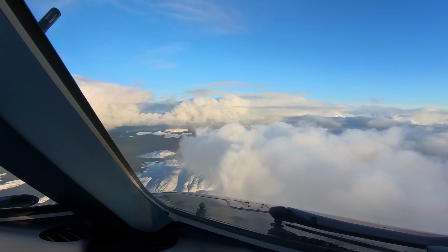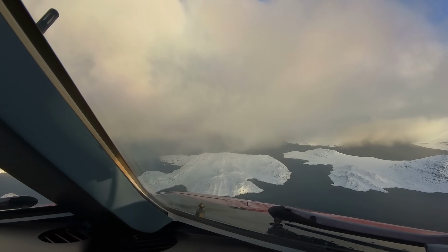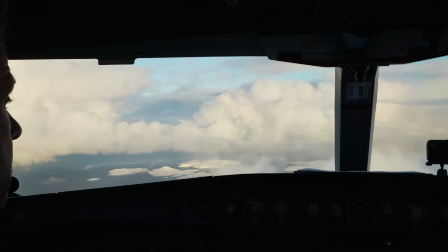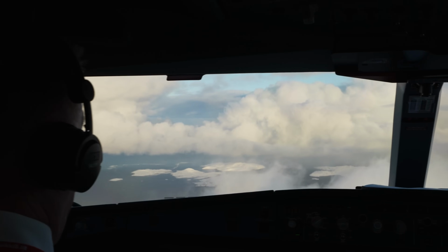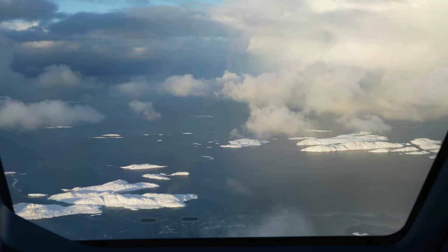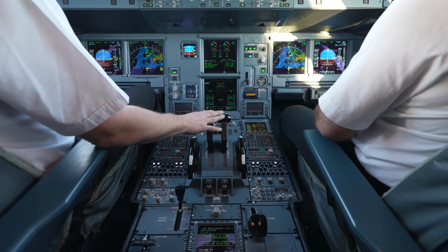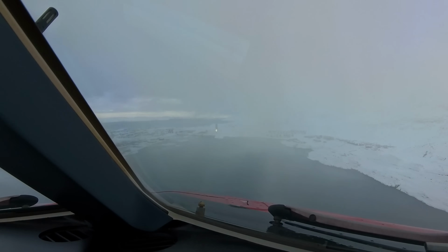Greenland 781, we are established on the localizer runway 04 and we are 9 miles from Nuuk. Greenland 781, roger, no reported traffic, runway 04, wind 070 magnetic 6 knots, approach lights 100%. No reported traffic, Greenland 781.